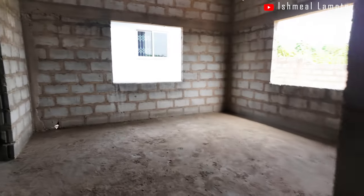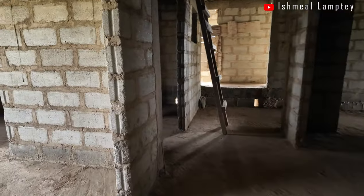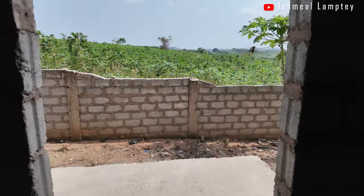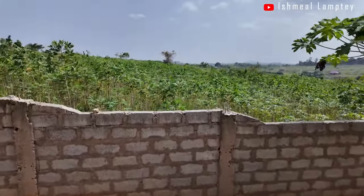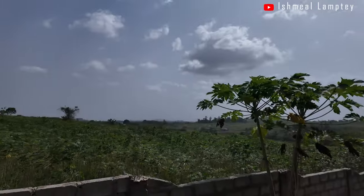And back to the building. This time around, let me just go through the kitchen to the back part, so you see what it looks like also from here. At the back part of the house, there's the kitchen porch. You have views of around the back part of the house.